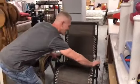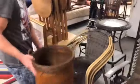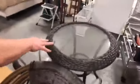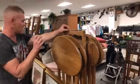We got a nice gravity chair. This one's extra wide, so if you're like me and you need a little extra room, that's the one. That's the extra wide version there. You've got 3 nice little faux wicker. Those look like they're almost new. Yeah, and then also 2 modern plastic wicker. You've got table set. This is real wood. This isn't particle board. This is real wood. And you've got 4 of those in there.